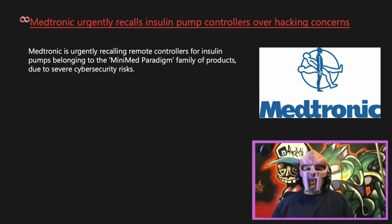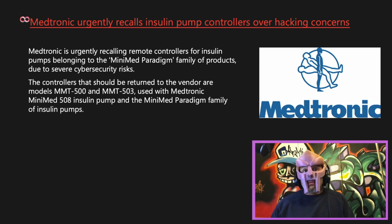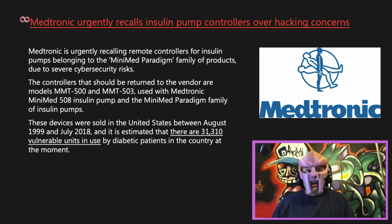Medtronic is urgently recalling remote controllers for insulin pumps belonging to the MiniMed Paradigm family of products due to severe cybersecurity risks. The controllers that should be returned to the vendor are models MMT-500 and MMT-503, used with the Medtronic MiniMed 508 insulin pump and the MiniMed Paradigm family of insulin pumps. These devices were sold in the United States between August 1999 and July 2018, and it is estimated that there are 31,310 vulnerable units in use by diabetic patients in the country at the moment.